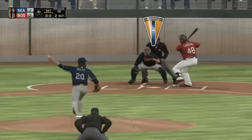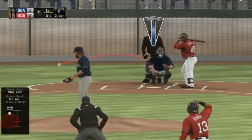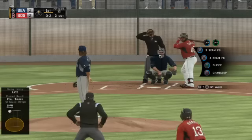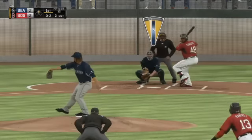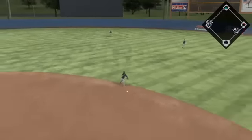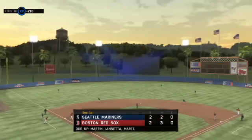Ready with the first pitch. Here it comes. Behind on that one. Now behind in the count, 0-1. Another one fouled off, and he's quickly behind 0-2. Hit hard on the ground to second. Cano has it. Throw to first in plenty of time, and the side is retired.